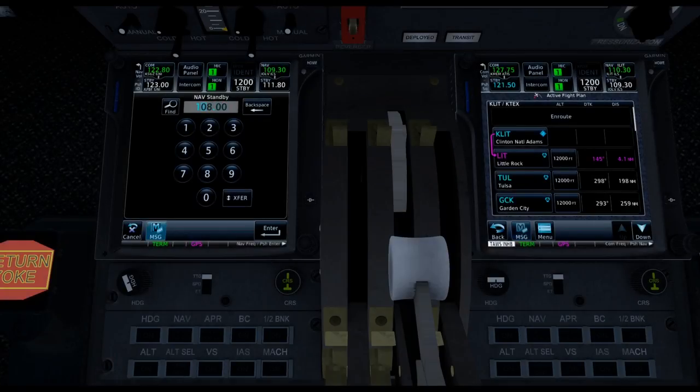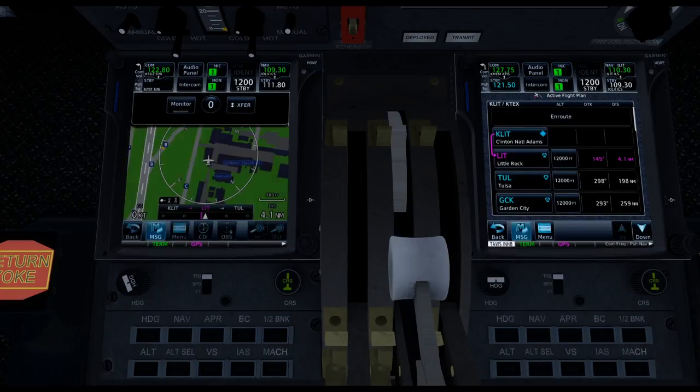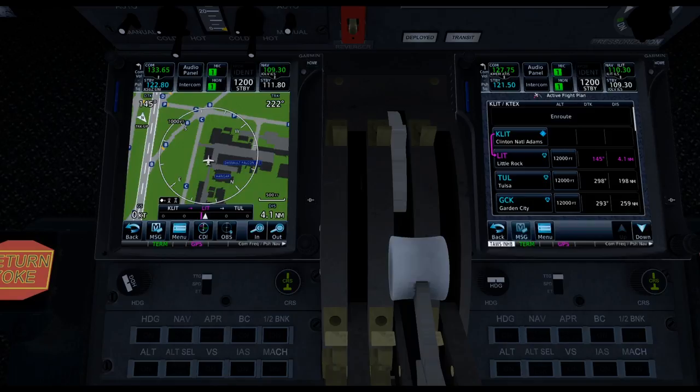Okay, we hopped on VATSIM just now. Looks like Memphis Center is online, so we're going to go ahead and tune in Memphis Center here, 133.65. They provide ATC coverage for the Little Rock area. So let's get that in. And we'll call them up to pick up our IFR clearance to Telluride today.